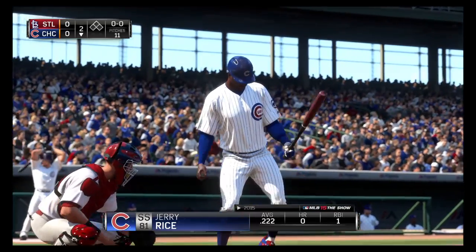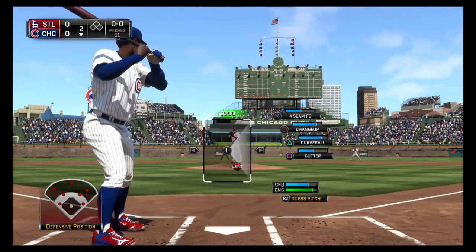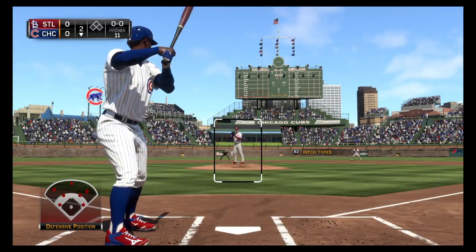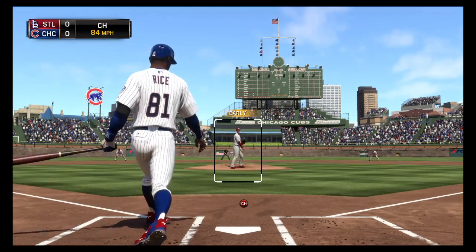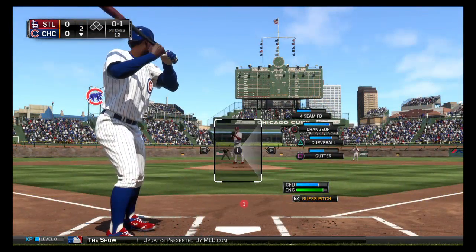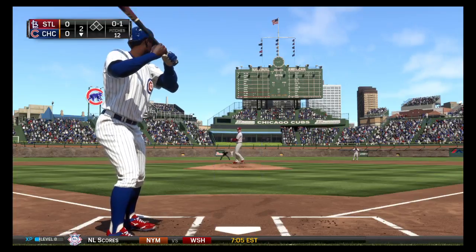Jerry Rice will stand in. He comes off an 0 for 4 in last night's ball game. Here's the first offering. Ooh, started him with the change, and it's 0-1. And you figure to see that changeup more and more as this day progresses.